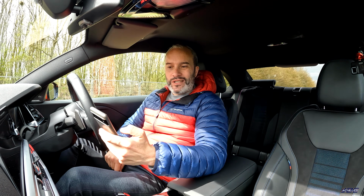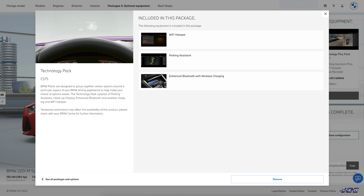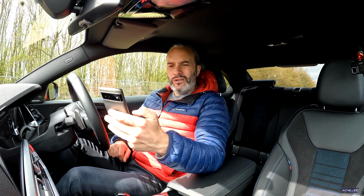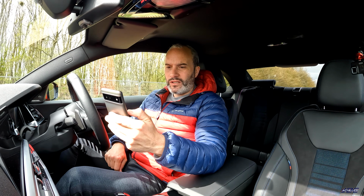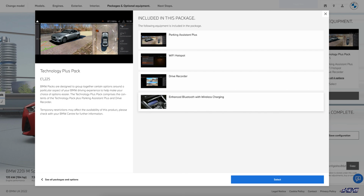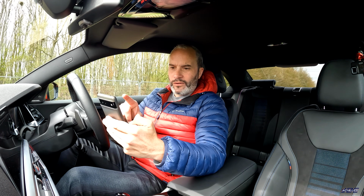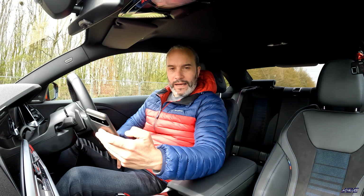We then have the technology pack, which is £575. That's Wi-Fi hotspot, parking assistant, and enhanced Bluetooth with wireless charging bay. And this has actually got a wireless charging bay, which I think is quite unusual because, again, going back to those chip shortages, you can get a Tech Pro or Technology Plus pack, which this car doesn't have, and that adds Parking Assistant Plus, so like surround view, drive recorder, and a few other bits and pieces, but this car doesn't have that.